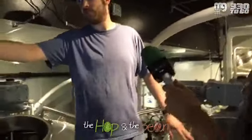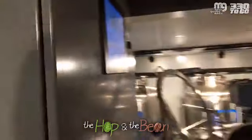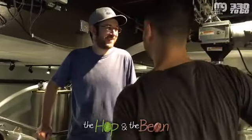Well, we turn on the pumps up here, and then we also have the correct valves open down there. So you control the pumps. Yeah, I don't have to pump it with some old school gravity fed system, which they had to do back in the day.